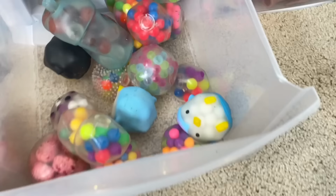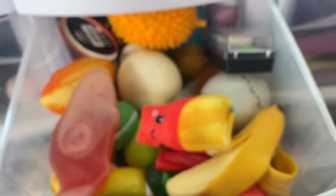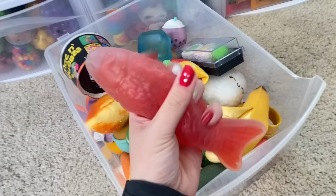I keep forgetting to do ASMR. Okay, with this next drawer, I'm doing ASMR. Now we have my drawer of food themed fidgets. And this one is really, really full. So we're gonna take it out. Oh my gosh, I still remember when I got this. It's supposed to be like a jumbo Swedish fish fidget toy.